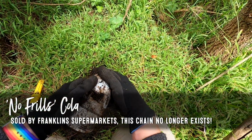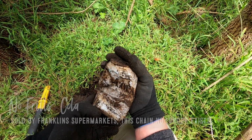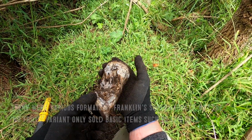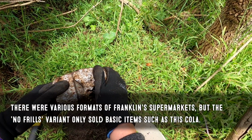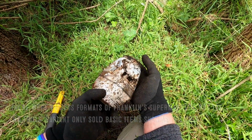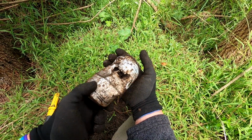Alright, so I haven't seen one of these cans since I was a really young girl. So this is a can of No Frills Cola. Now No Frills, if I recall correctly, had their own supermarket, and it was all just really basic products. Kind of like what Aldi would do in Australia now, I guess. But yeah, they all looked pretty boring. Wow. Alright, it's not super old, it's in milliliters, but maybe 80s.